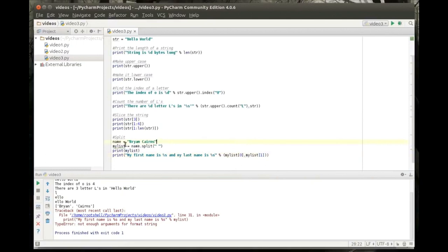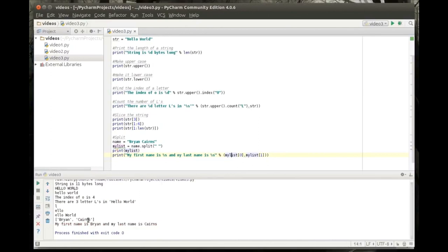So what we're doing here is we're creating this list, which creates 2 unique variables because we're splitting the string into 2 different things. Remember, the split point is the character we defined. In this case, it's a space. We're going to print that out, and then we're going to print my first name is, and then whatever the first item in the list is, and my last name is whatever the second item in the list is. Remember, this is zero base, so the first one's always 0 and the second one's always 1. Super confusing, I know. Drives people just insane. And sure enough, my first name is Brian, my last name is Karen's.